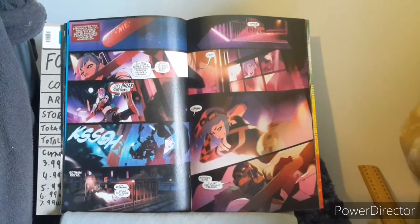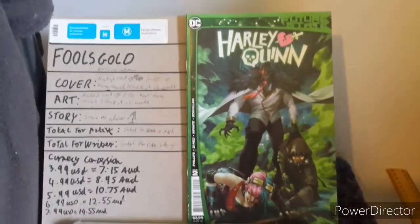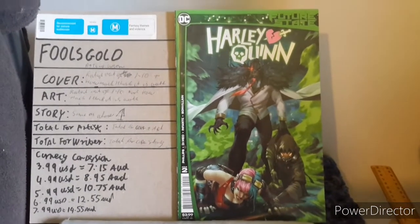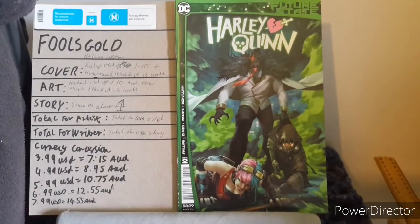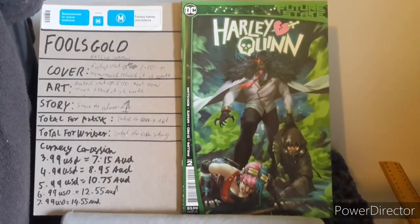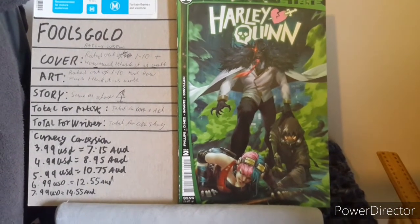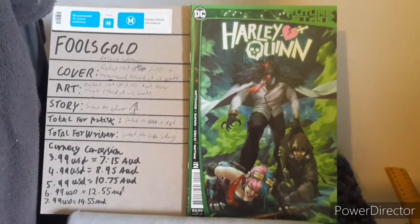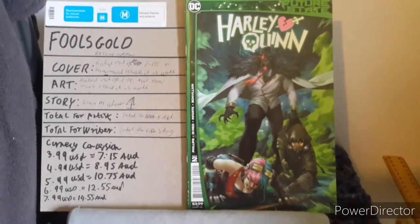Now, what about the story? Of course, this story follows up from the last issue. But when we begin the story, we do get our cast of characters: Black Mask, hearing of Professor Pig's name, of course Harley Quinn, because it's about Harley Quinn, Scarecrow, and of course, Sentry. These do make their appearances, and you do get to see them within the art.